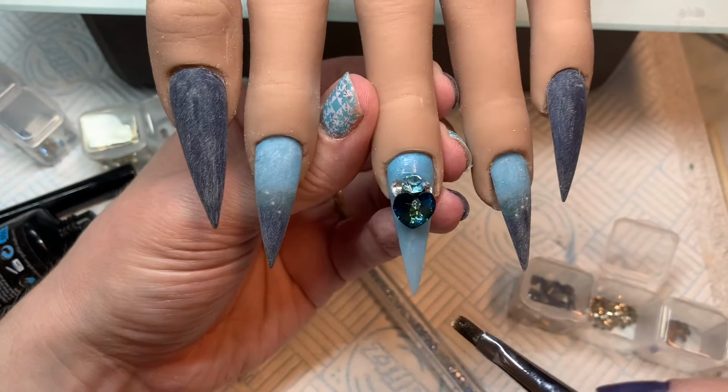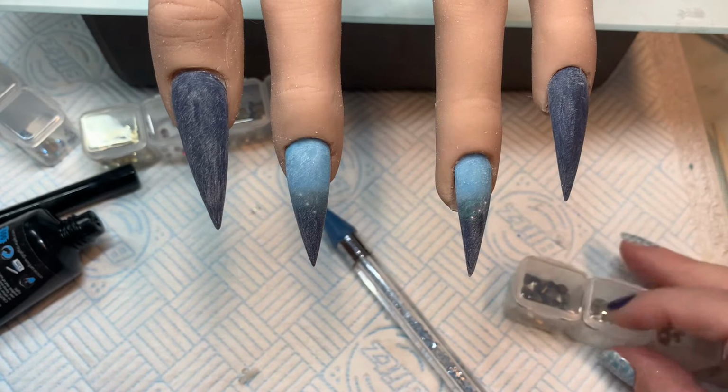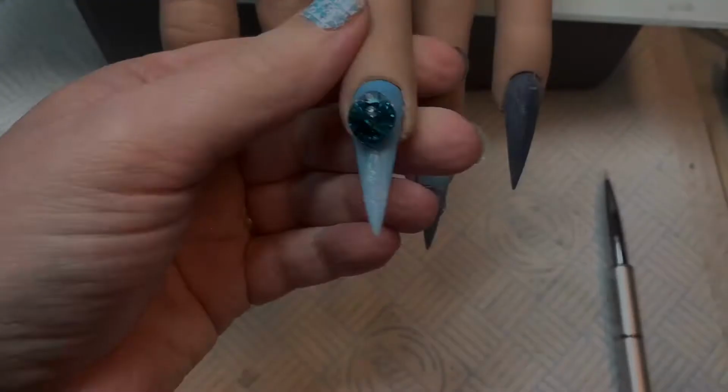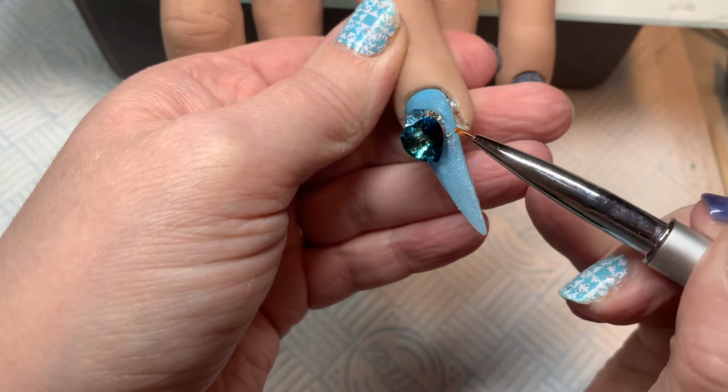Now, the heart-shaped one is called Bermuda Blue, and it's a 10mm Swarovski. Sorry, I've taken the finger away while I sort all of this lot out. And that is just curing in the lamp for 60 seconds, just to make sure that that is fully cured in there. Obviously, because there's plenty of light around that, because now I'm going to come and fill it in. If I had pushed loads of crystals around that, then I would have given it a double cure.